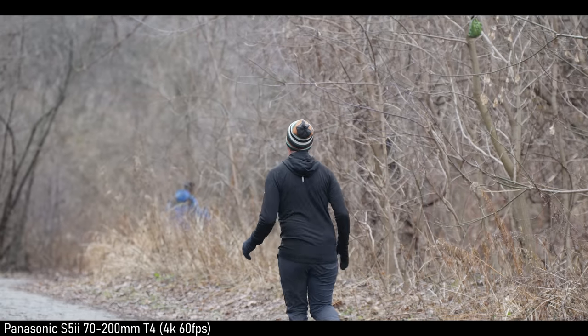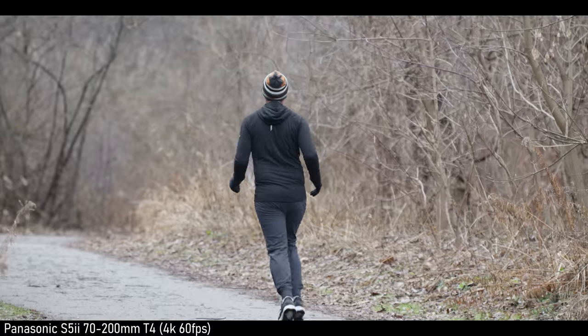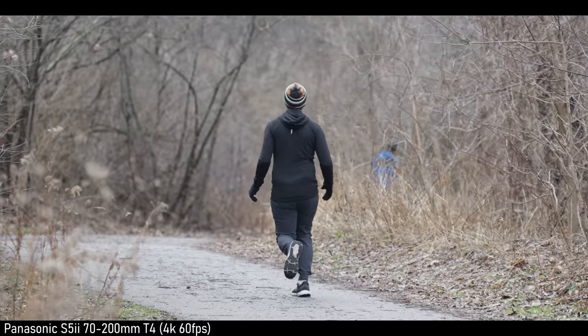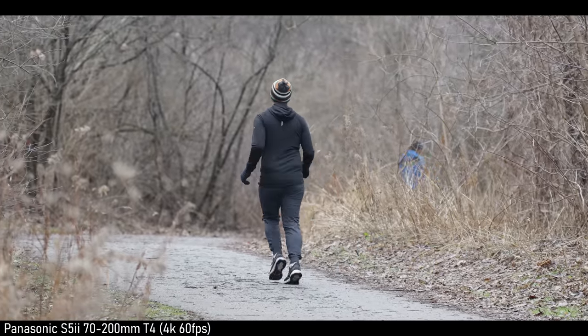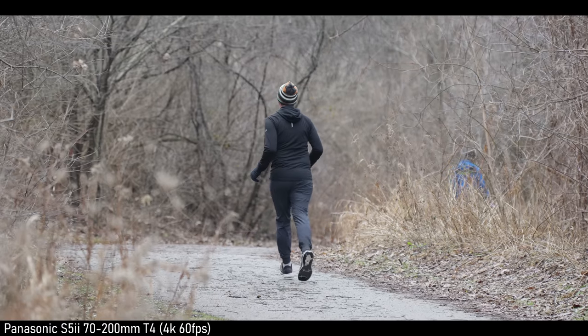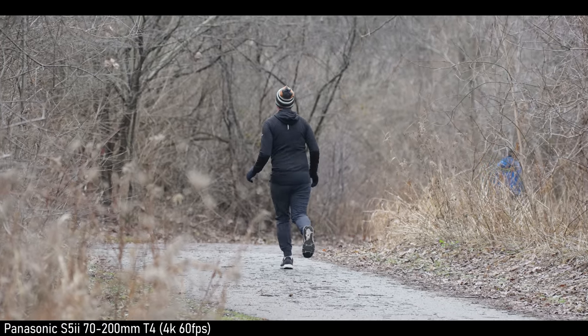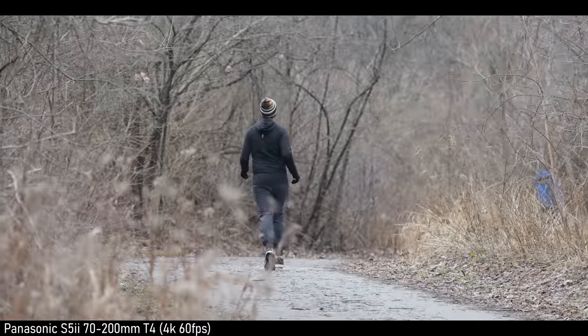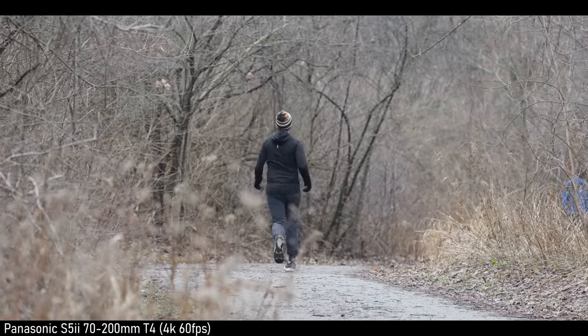Here's a runner who thought he could run off his Christmas dinner binges, and I wish him well in his endeavor. We're in 4K 60p, have a little autofocus box on him. It only lost him for a split second here. It got confused with the branches when he went in front. That was the only hiccup in that moment.